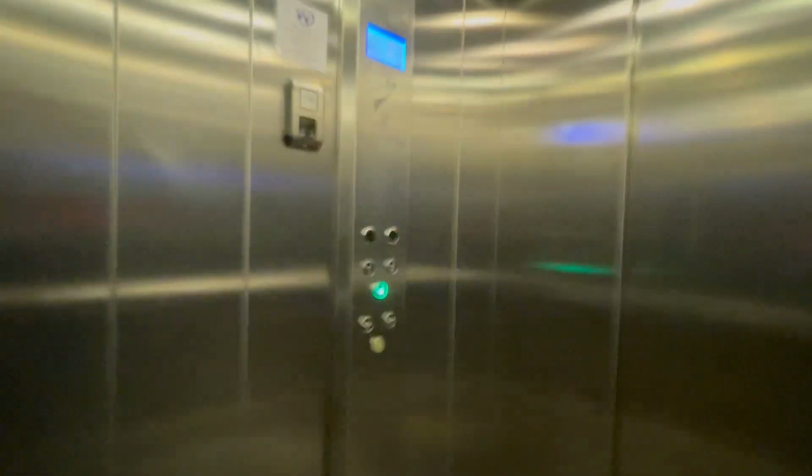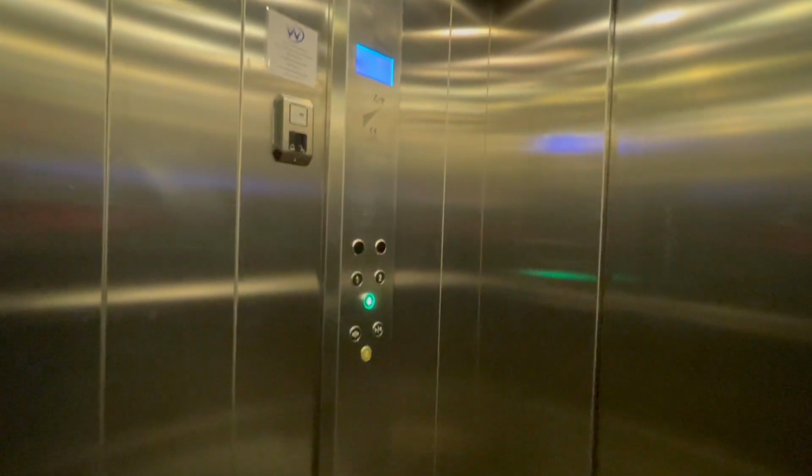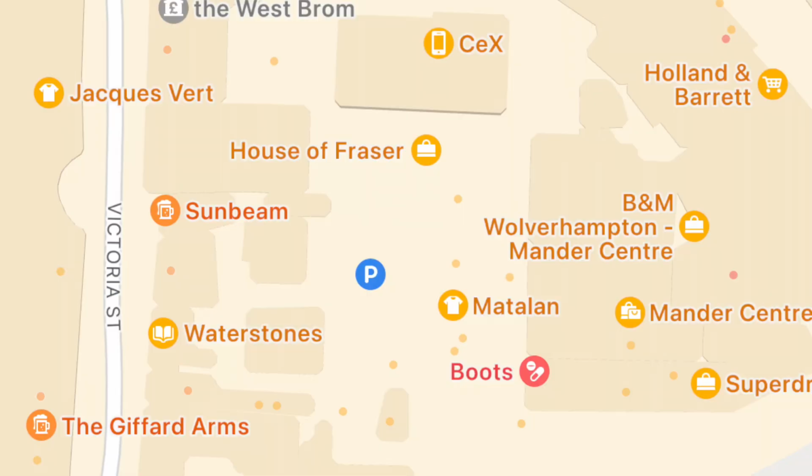That sounds like the Sainsbury's bing bong on their tannoy system. Ground floor. And that's it. Now we're heading to the main shopping centre, the Mander Centre. And we're heading to the main anchor store, which is Fraser's, which used to be Debenhams, and Fraser's has a set of two Kone monospace lifts.